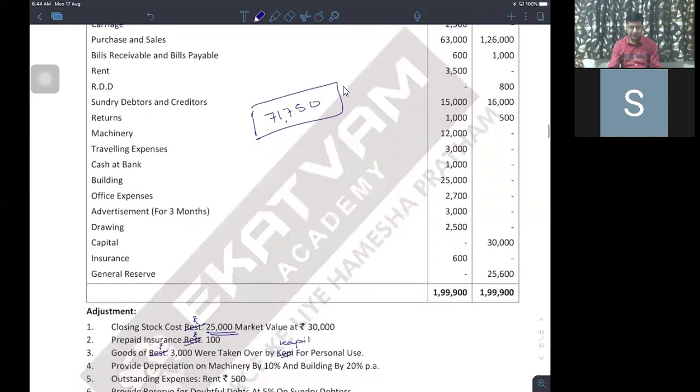Yeah, advertisement for 3 months. I told you the other day, you have got either of the options in that. Either you presume that 9 months advertisement is still payable, or you can show it only as the expense of the current year. So in that case, the remaining 9,000 will become outstanding for the current year. 3,000 add outstanding 9,000, then balance sheet liability side will be showing 9,000 additional amount. Ultimate effect is going to remain same. Utne se tumhara profit kam ho jayega.